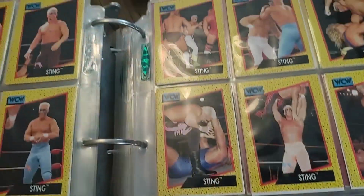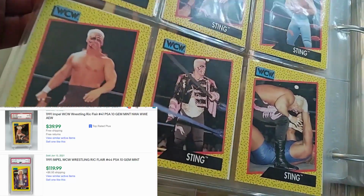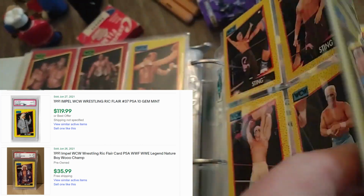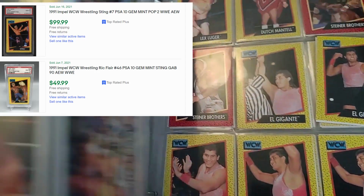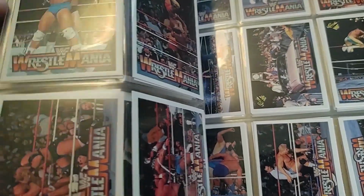Oh, look, and there's... Oh, wow. There's a lot more of them. I probably will not send them off to get graded anywhere, but holy cow, look at all these Stings. There is a lot. And that is a card that, if it came back good, wow, there is a lot of those. But, yeah, and then there's all of these WrestleMania figures, WrestleMania cards.